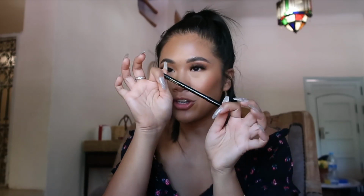I'm gonna use Patrick Ta eyeliner just to fill in the waterline. Oh, this is so weird.